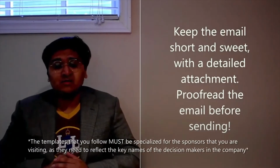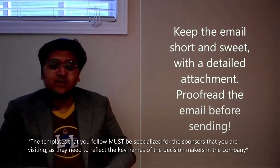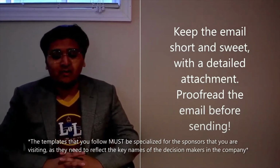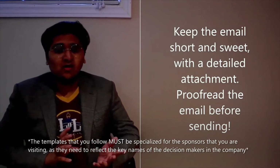Once you found that company to contact, you should send them emails. First, introduce yourself and our team. You can link our social media if you like. Here are some important tips to sending an email. The email should be short and sweet. Then the attachment to that email should have more information pertaining to our team. After writing to them, don't forget to proofread the email before sending it to the company. Ask a peer or the captain or any other mentor to help you.